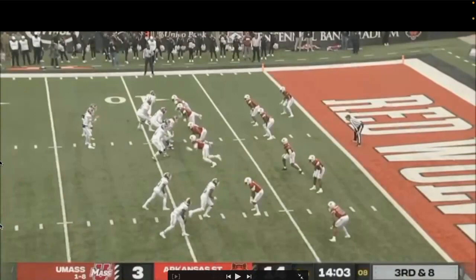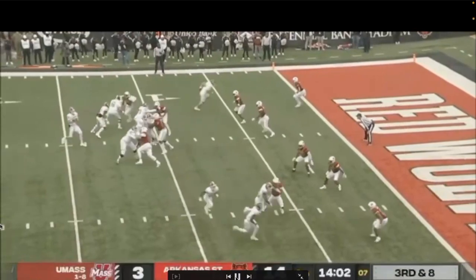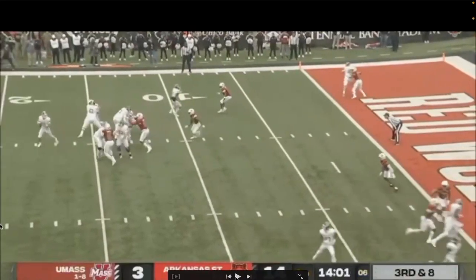All right, this next interception against Arkansas State, this was a little bit before he got benched in this game, but this is just a case, I think, of him trying to do too much. So 3rd and 8, or really 3rd and goal, I guess. You got 3rd and goal, and he's just desperate to make a play. So he's going to wait right here. He realizes he doesn't have much. This receiver here might be open, but from the other hash marks, this is a tough throw to make.